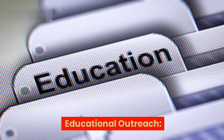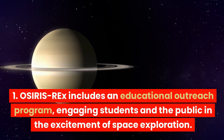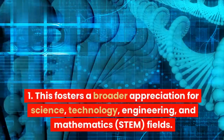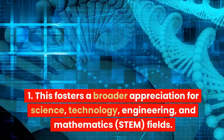Educational outreach. OSIRIS-REx includes an educational outreach program, engaging students and the public in the excitement of space exploration. This fosters a broader appreciation for science, technology, engineering, and mathematics, STEM, fields.